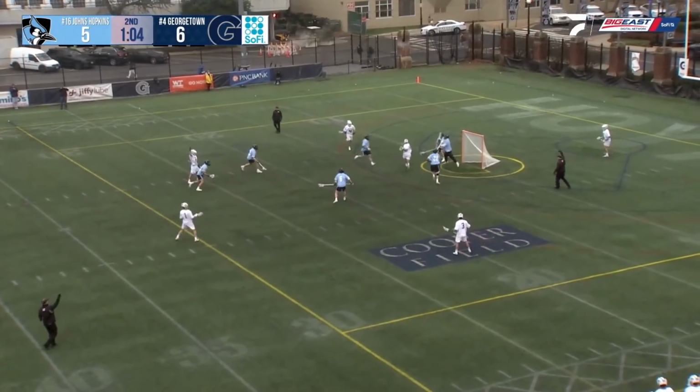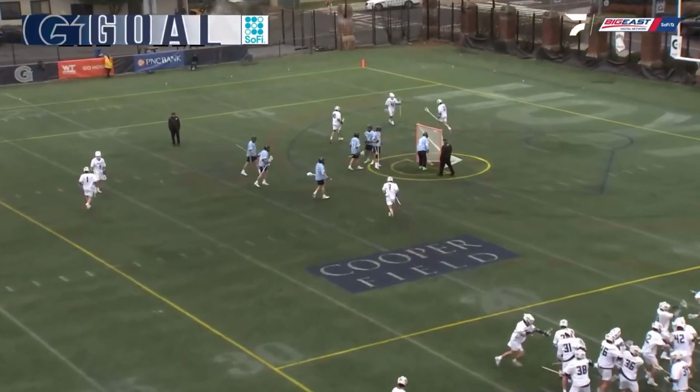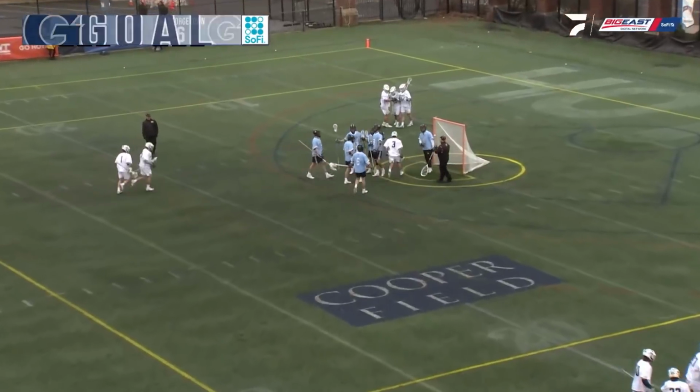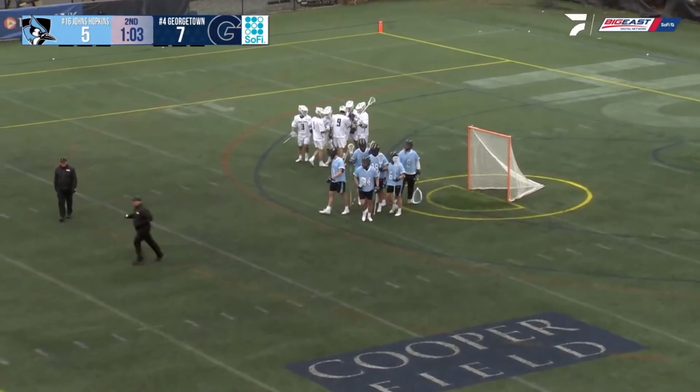Throwing one on, and Bundy denied again behind the back. How about the rebound by Watson, and maybe one of the best goals of the game. 7-5 Georgetown. Johnny on the spot right there.